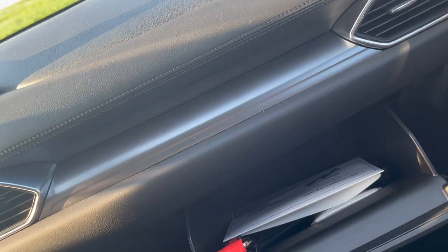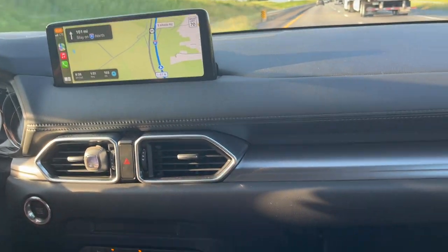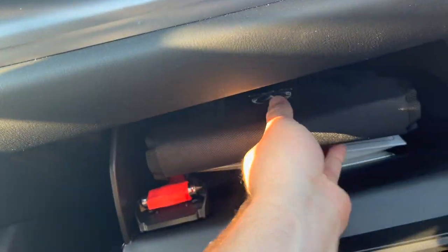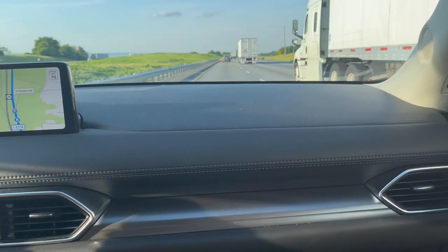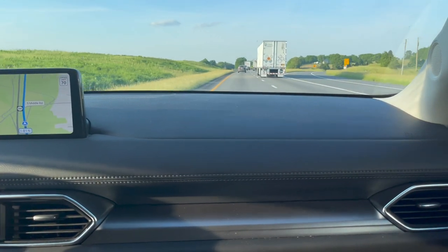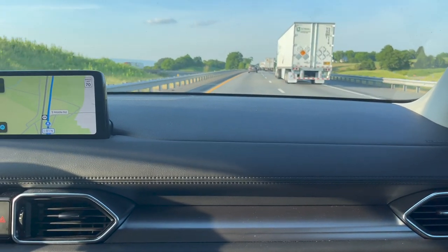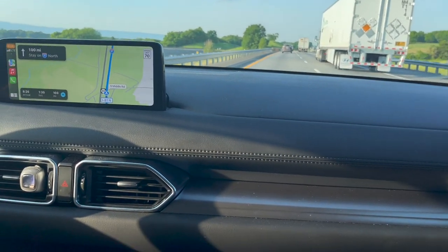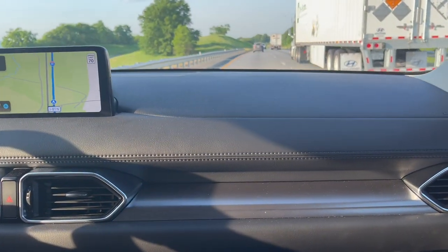I did actually test running it on premium. On one of our fill-ups, I had about a quarter of a tank, so at a quarter of a tank, I filled it with premium. And the difference in mileage was negligible. I did not notice a boost in power. I was expecting a slight increase, but I did not notice one. So we're running it on regular. And we've got 4,947 miles on the odometer now.